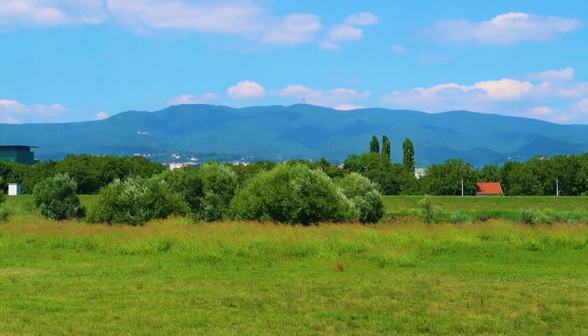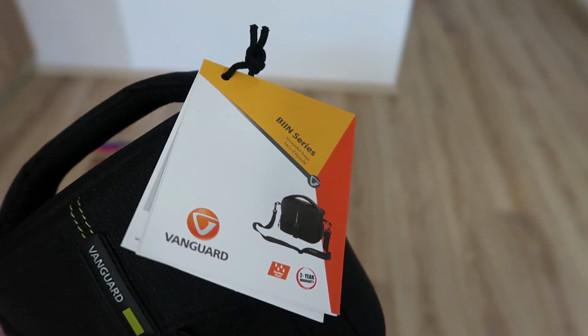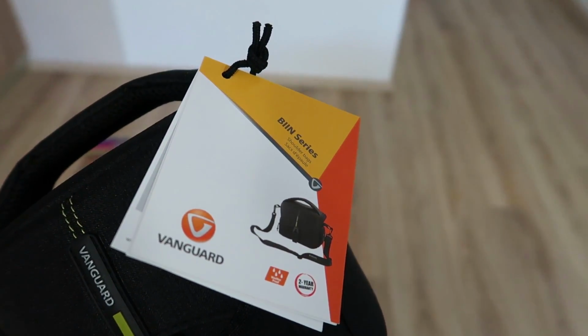The mountains that surround Zagreb look absolutely beautiful. I'm hoping there's a tour that goes up there. Since I have a new camera and it was quite expensive, I bought myself a camera bag.